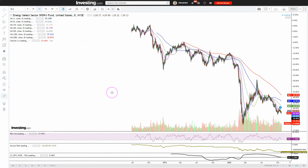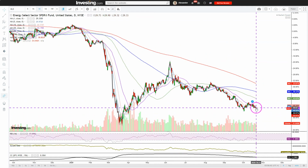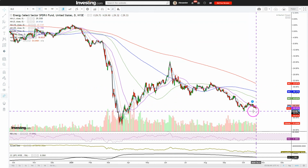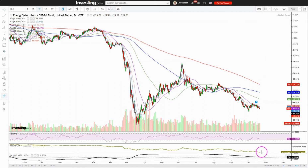Looking here at the daily data points, we get a bit more nuanced picture. It is still, we have this rounding topping pattern here. We don't see the bull stepping up to the plate yet.